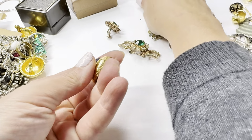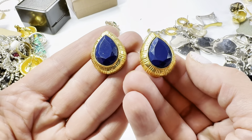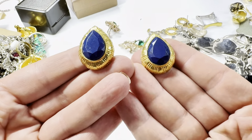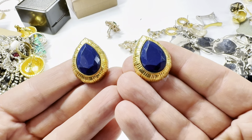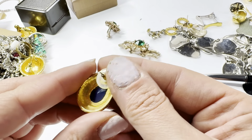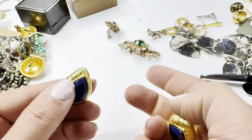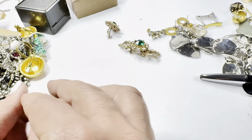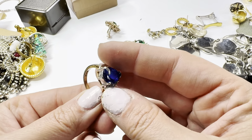Oh, here, these are nice. Okay, so we have these gold earrings with a blue cabochon, and they're kind of like a teardrop. These are really pretty with faceted. This is faceted opaque glass. Very pretty. No marks on this one. I am going to say $8 on those.